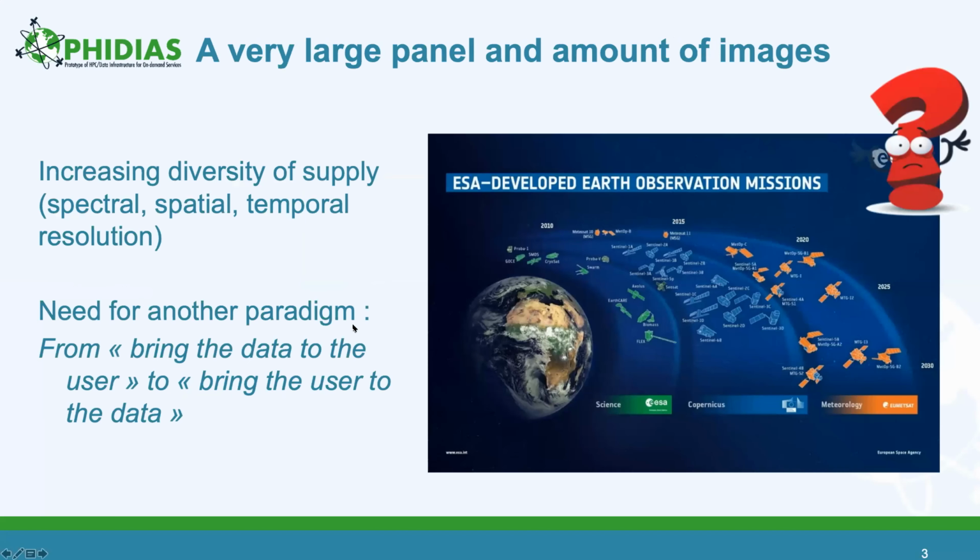So the first barrier is also an opportunity. For many years there has been a very large amount of images coming from space. I put on the right the images of the ESA missions, but there are other national or international agencies which launch many satellites. And today the difficulty for the user is to find the relevant images according to the spectral, spatial and temporal resolution that the images give.